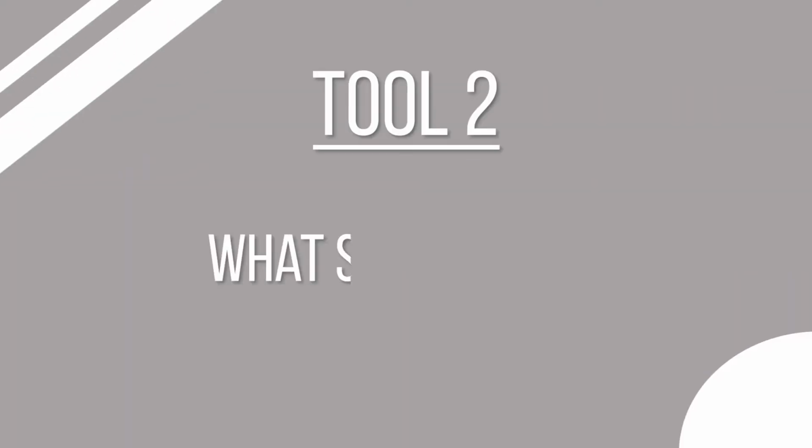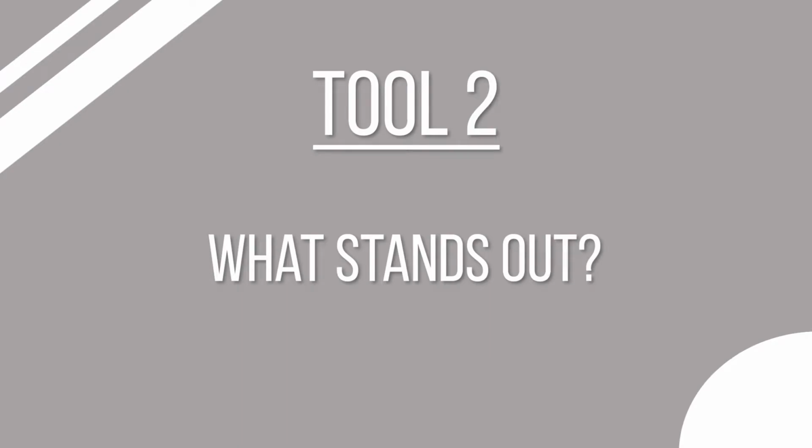Number 2, what stands out? This is probably one of the best known and most commonly practiced things when it comes to reading, specifically non-fiction, and that's highlighting what stands out to you.